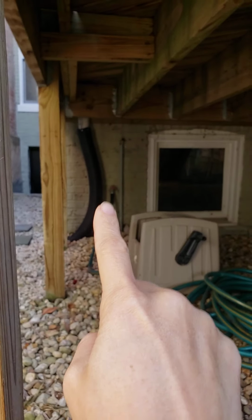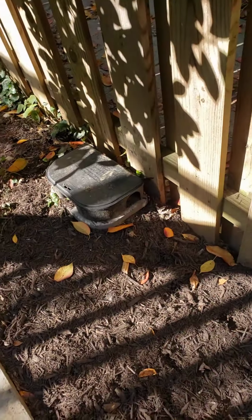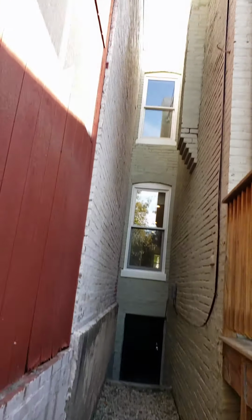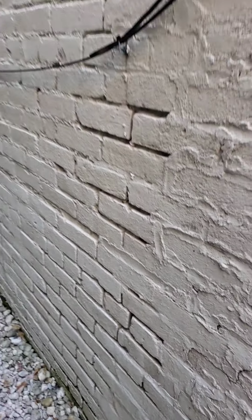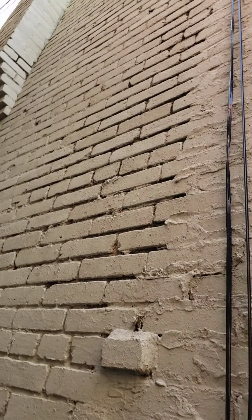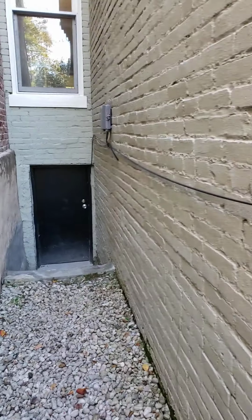Remember that tube I pointed out in the garage? I believe it comes from the roof. See? Ooh. And it's probably buried. Rat trap. Oh, okay. I didn't think it had a basement, so it must have a cellar of some sort. Looks like it could use some pointing in some spots. Okay, let's go back inside and then we'll come back out here.